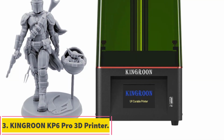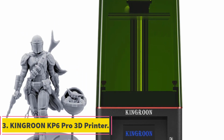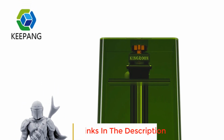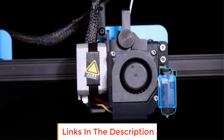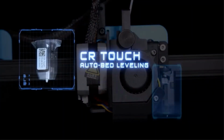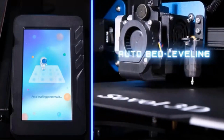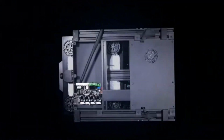Number 3. KINGROON KP6 Pro 3D Printer. The KINGROON KP6 Pro 3D printer is a high-quality and advanced 3D printing device designed for users who are interested in resin-based printing. With a 4K 6.6-inch LCD screen, this printer offers impressive resolution for detailed and precise 3D prints. The use of UV resin in the printing process allows for the creation of intricate and finely detailed models, making it suitable for various applications such as DIY projects and prototyping.